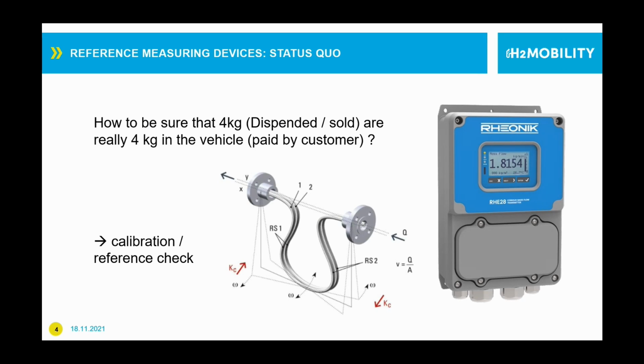So now the main question of what we are talking about. How to be sure that, for example, 4 kilograms which I sold, which are dispensed on the dispenser, are really 4 kilograms in the vehicle tank, which is then finally paid by the customer? And this, of course, is done by this calibration and reference check. So just some basic input.